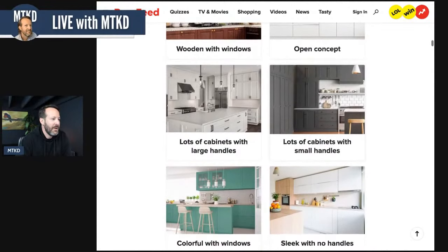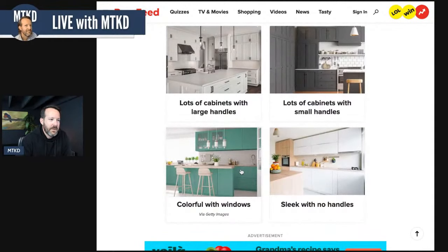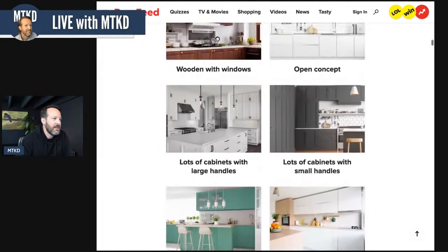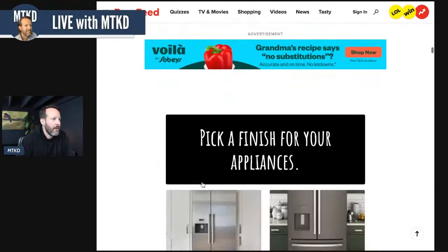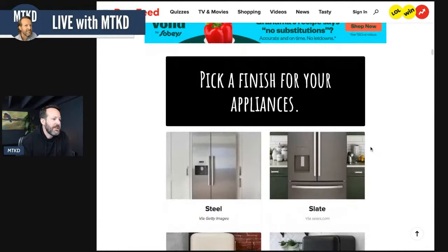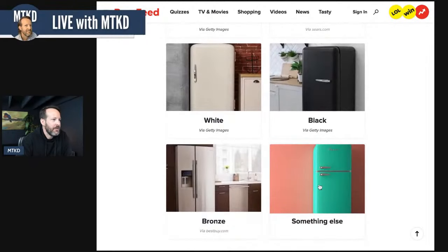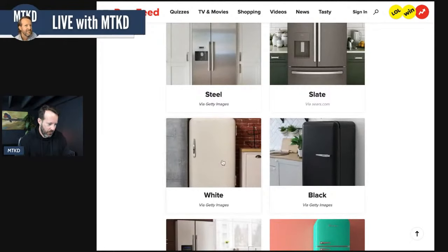Okay, bottom left, the green one. Bottom left. That's the bottom left. Is this the green one? I think you guys didn't see that one yet. And sleek with no handles. I like sleek. I like no handles. I think you guys want me to go with this one, so I'm going to do it. Pick a finish for your appliances. Steel, slate, white, black, bronze, or popsicle green. Appliances are so boring. Let's do something crazy. Let's do this cool white looking one.